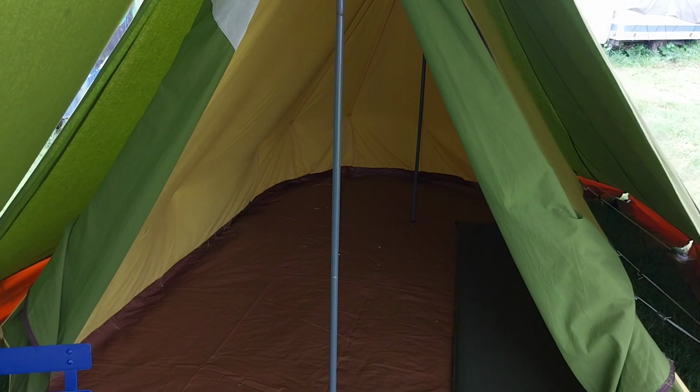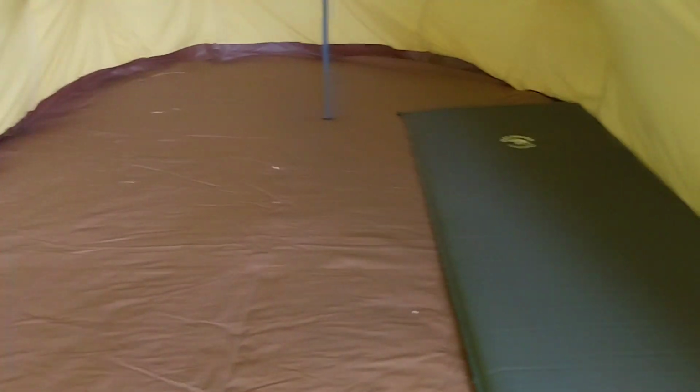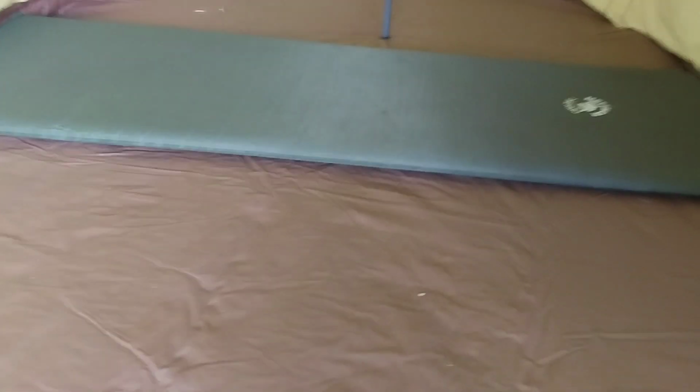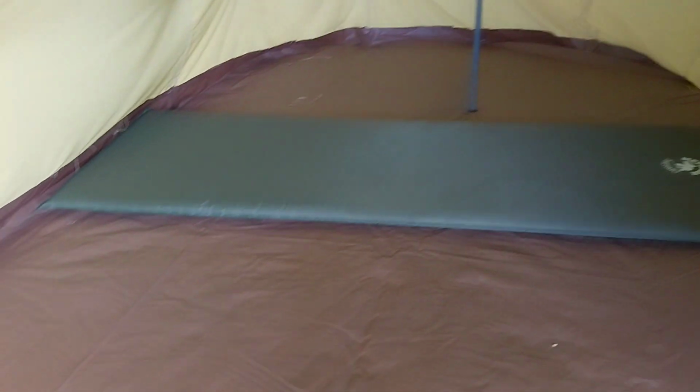So, going inside the tent, we can see we've got the inner with the ground sheet here. Ground sheet's in perfect condition, there's no holes or snags or tears. So I've put in a 60 centimetre wide self-inflator, and you can see that if you have it this way across, you'd get 3 in there. However, as this tent is 2 meters wide, it will of course sleep that way. Now this way you will sleep 4 in here quite comfortably, with space at the back for storing your clothes if you want.